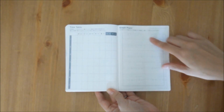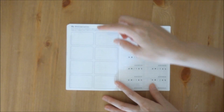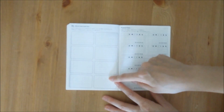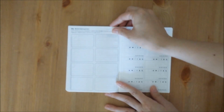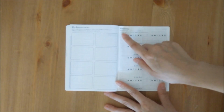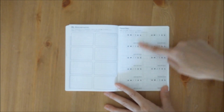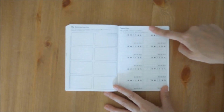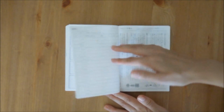Next one here says graph paper. You can use the graph paper for whatever you like. Then my anniversaries, and there are 8 slots to write your anniversaries. You could also write, I guess, your birthdays as well. Here are some of the favorites that you can write for restaurants, movie theaters, shopping malls, things like that. And there are 10 slots that you can enter in.